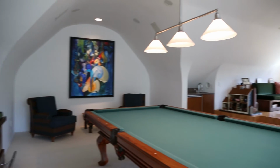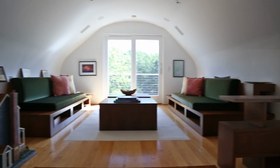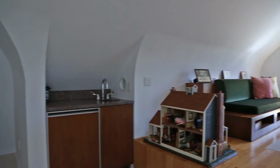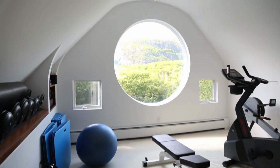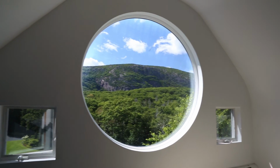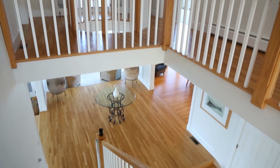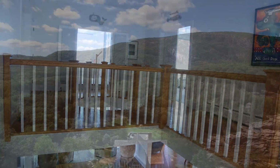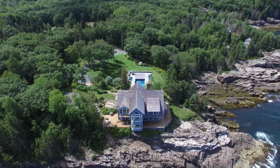In case it rains, the recreation area on the third floor has a pool table, workout stations, and room to spread out to play games or just get away. Gaze out the huge round window to look at Champlain Mountain, as if it is a masterpiece painting on the wall. The open concept first floor is ideal for vacationing groups to gather or find a private spot. Prepare to be seduced.